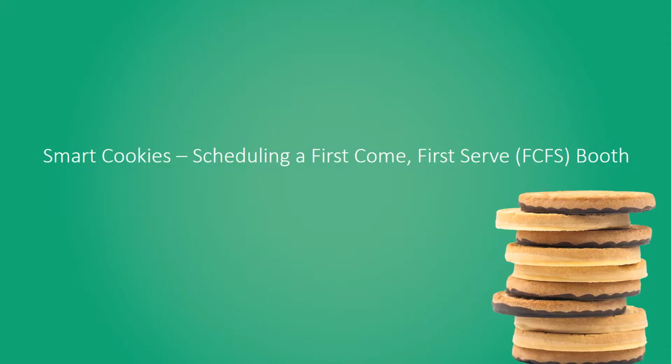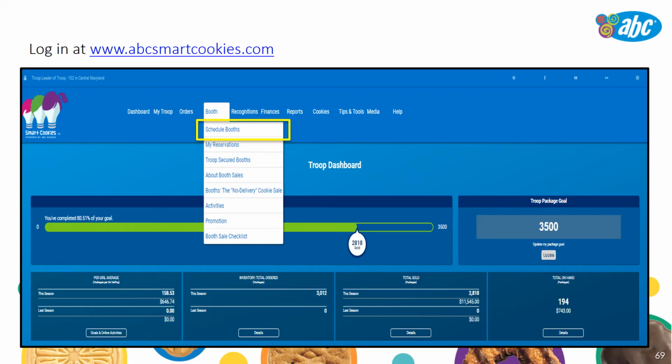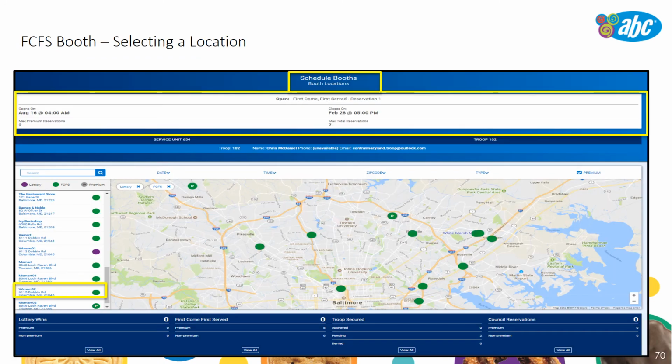Now we are going to review how to schedule a first-come, first-served booth. In Smart Cookies, hover over the Booth tab and click on Schedule Booths. At the top of the page, the council has pre-populated the time frame of when first-come, first-served booths can be scheduled. A map will display all of the council booth locations. From the list on the left, only the green highlighted areas are available. You can also use the search filters above the listing of the booth sale locations to search for a specific location or narrow down your search.